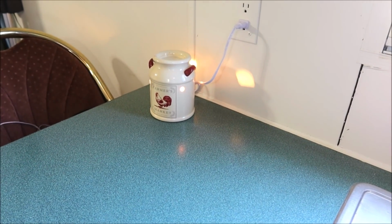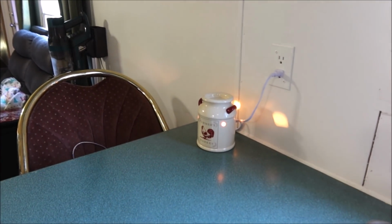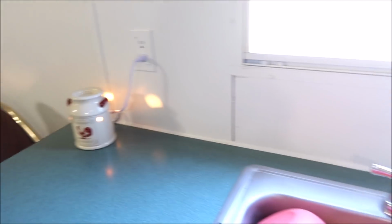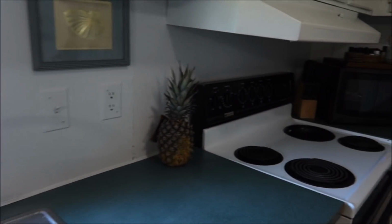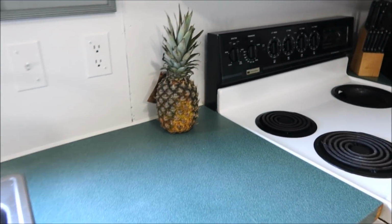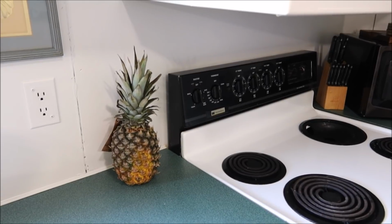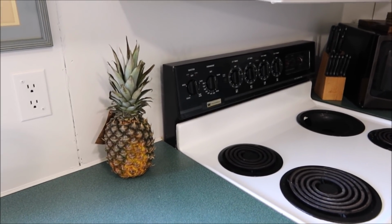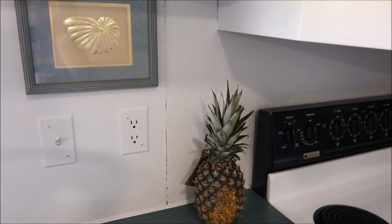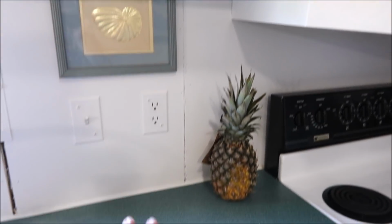Can't really smell it yet, but this morning I smelled it up at my nose, and same thing with my candle going over there. So I'm starting to get my smell back really good, but when I'm not trying to smell something, the smell in my mouth just tastes and smells really weird. But I've heard other people say that happens to them too after they get over the C word. So, there's that right there.